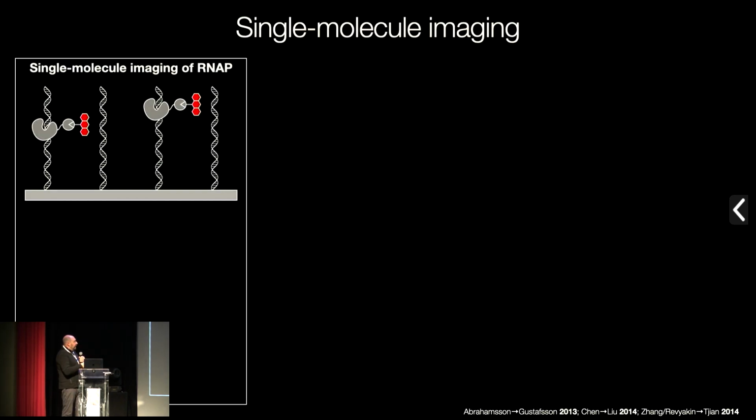Teej's lab had figured out a really slick way of reading out the transcript with a green dye, and so he thought, let's try and tag the RNAP with a red dye. So this is in vitro, single molecule imaging, just turf, no cells, a fairly simple system. And the idea to label the RNAP was to use the halo tag system, which then was fairly new.